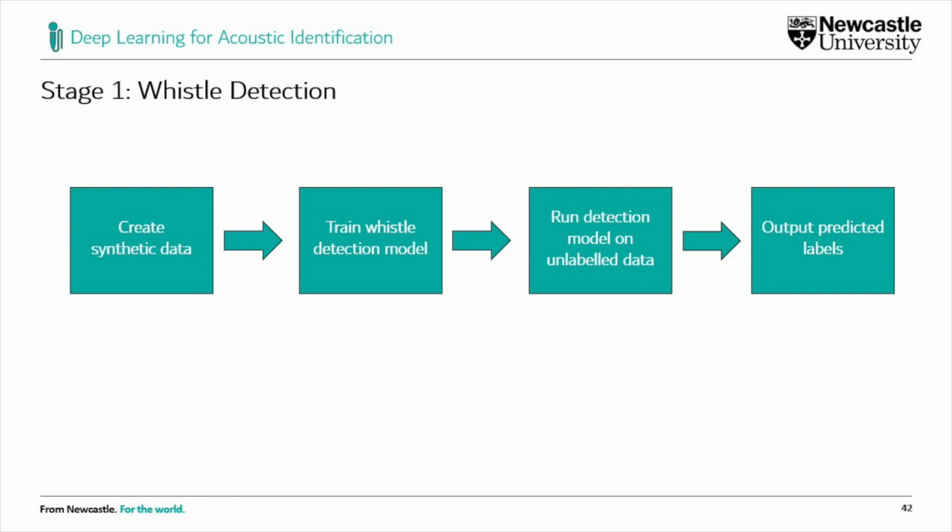Due to these issues with the data that I've mentioned, when we're looking at the whistle detection phase, the first thing that I do is create synthetic data. I take noise that is from the audio recordings and try to create fake whistles on top of that noise based on shapes that I've seen from papers. Then I train a detection model on this synthetic data. So currently we feed in the raw audio, convert it to spectrograms, and then train a convolutional recurrent neural network. We then run the detection model on some of the unlabeled data from the long-term monitoring, and get the predicted labels outputted.